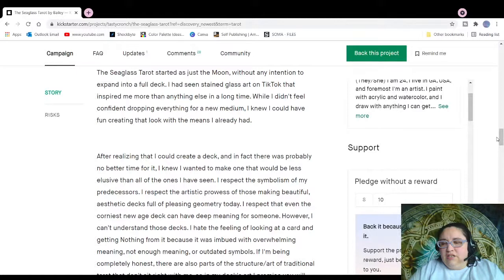I like eggs. Okay, hi Probot. I'm glad you like eggs. Not entirely certain what that has to do with tarot, unless you're talking about in ramen. All right. Where was I?